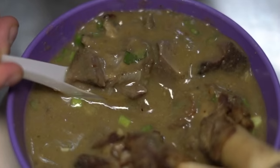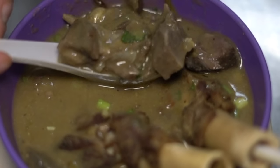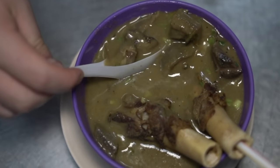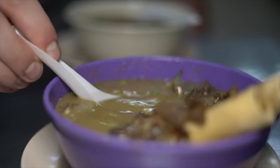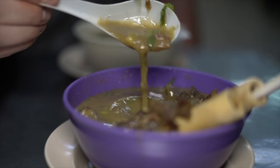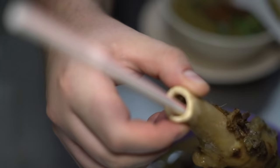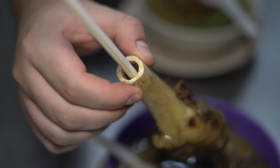Soup kambing, a rich, boldly flavored soup made with goat or mutton, found at mamak eateries around the country. The broth is thick and flavored with spices like cumin and cardamom. It can also be served with gearbox or the knee bone, which has rich bone marrow to sip out with a straw.